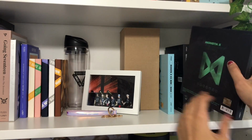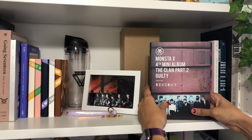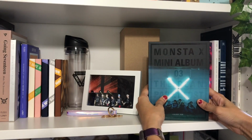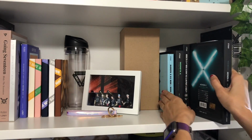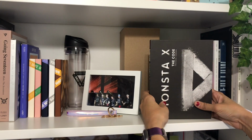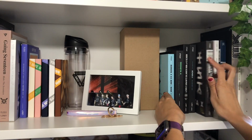This is the Connect, and I have version 1. And then we have The Clan Part 2. This is the Guilty version. And then we have Part 1. This is the Found version. And then we have the Code. And this is the Protocol Terminal version.